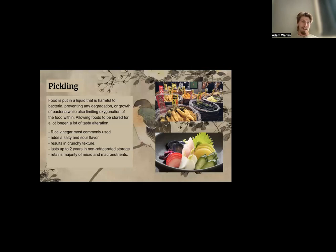Pickling is next. If you know what a pickle is, it's pretty much where you put whatever food or vegetable into a liquid that is harmful to bacteria. In Japan, rice vinegar is most commonly used. This prevents any degradation or growth of bacteria, yeast, or mold, while also limiting oxygenation and oftentimes salting the food a little bit too. So sometimes foods will shrink while they are being pickled. It adds a salty and sour flavor and can even add a crunchy texture. And this maintains most macronutrients and micronutrients as well. It lasts up to 2 years, and I've heard up to 8 years depending on the food.